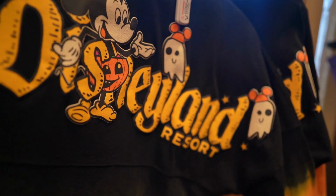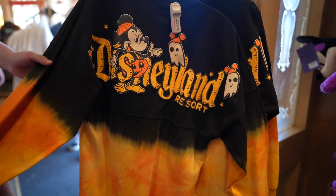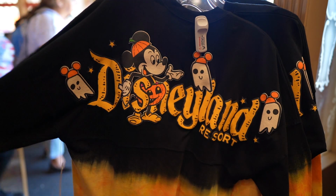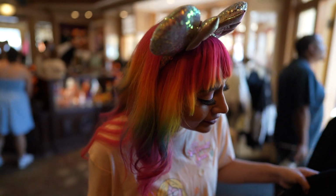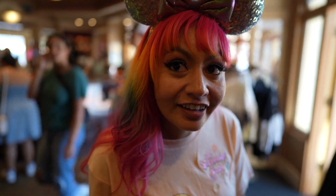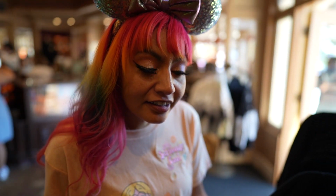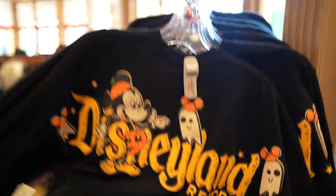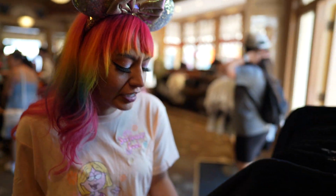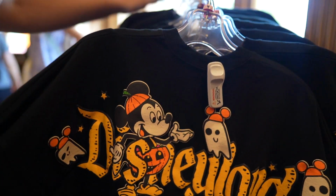The Disneyland Resort Spirit Jersey on this side. Finally, the adult one. Everyone has been commenting that they've seen this one in other parks, and now we finally have it. The one at Walt Disney World is very different because it's a reference to the party they have over there, but this is ours. This is already out, but we actually just got it right now.